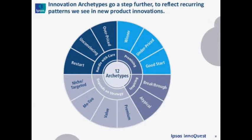Successful innovators understand the benefits of having a mix of innovation types in their pipeline. Yet it's really surprisingly rare to find companies who set clear targets relating to the number of each they plan to launch.